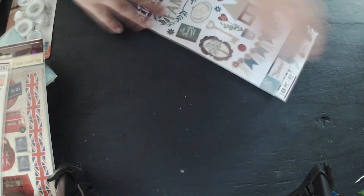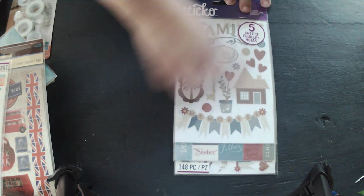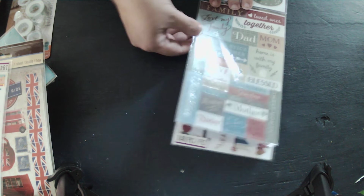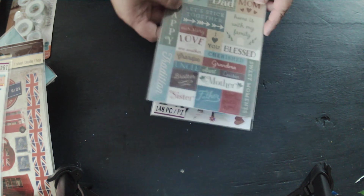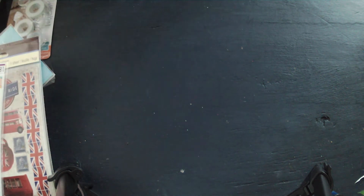And then they had this one, which was also 99 cents. I love the kind of memories or whatever. So we got little families, we got great little folk art type of sayings there. Again, love the borders. So this was a great find for 99 cents.